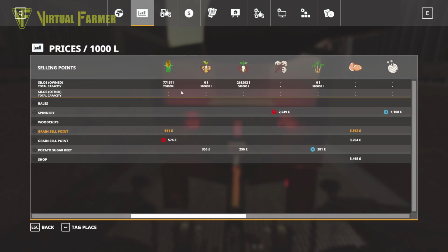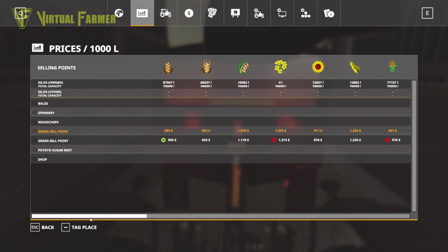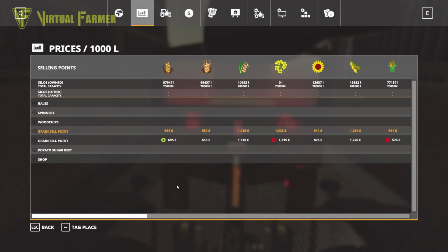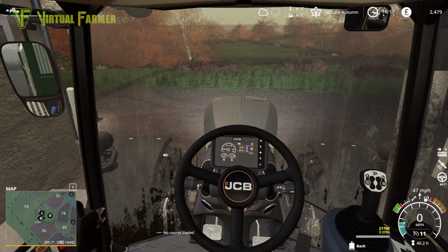125,000, but we do have all of this crop. We've got 87,000 of wheat, 68,000 of barley, 10,000 of oats, although we didn't do oats this year, so I think that's sitting in one of the spare storage facilities. Same for the sunflowers, because we didn't do those this year, and same for the soybeans. 77,000 litres of corn and 268,000 litres of sugar beets. So we've got a lot of stuff to sell. We should blaze past that 125,000, I think.